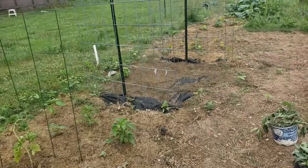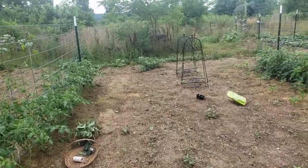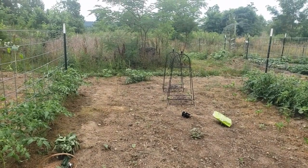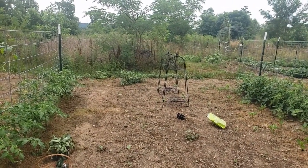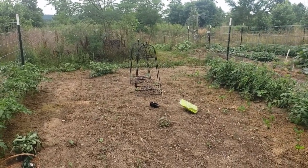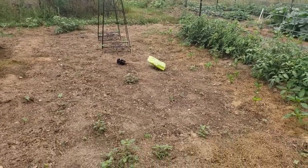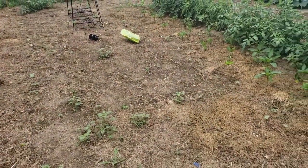This trellis is covered in Malabar spinach. Another big row of beans. I've got some tomatoes in the back that need to be pruned. I also planted some peppers back there, some flowers, some sunflowers. And this little trellis is just a couple extra cucumber plants I had. I'm going to put some chicken wire on it. It'll be good. And then I have all this extra space, so I need to fill that in.